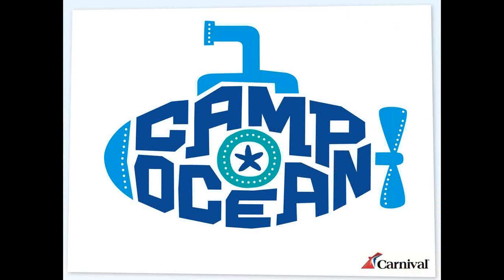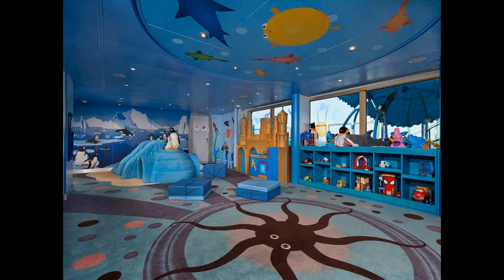So Kids Club's having a huge overhaul. We're actually going to redo Camp Carnival, and Camp Carnival's now going to be called Camp Ocean in a nautical themed environment. And this is going to be great. As a result, the whole of Camp Carnival is actually going to move. Currently it's a couple of decks below the bridge at the front of the ship. It's going to move up to where Club O2 is, if you're familiar with the ship, and that's going to be completely refurbished. Camp Ocean is a very nautical themed environment, teaching the kids about the ocean as well as having fun in Kids Club.